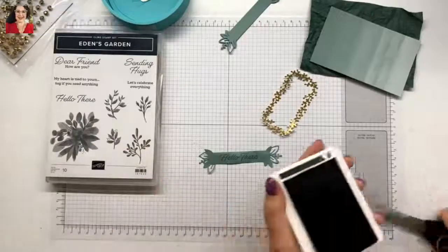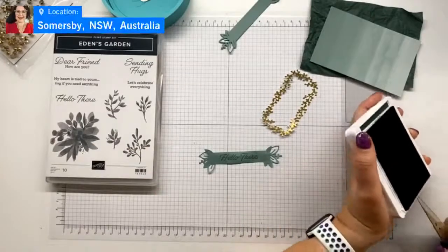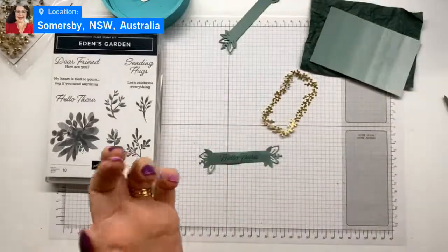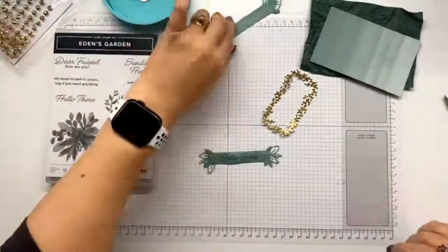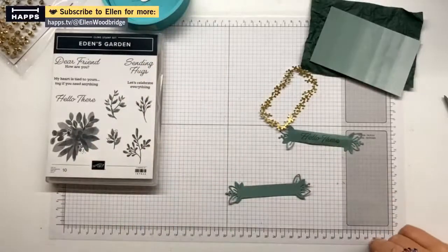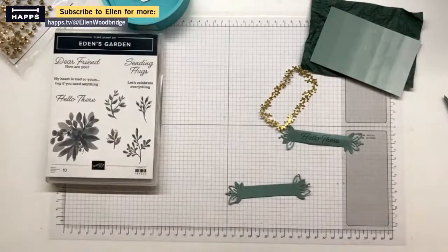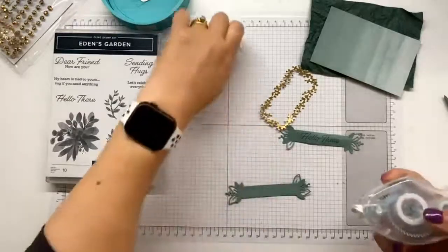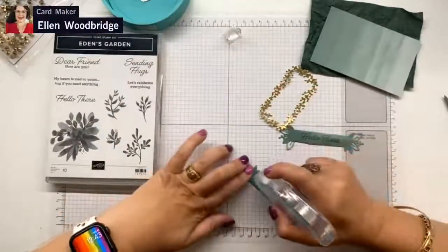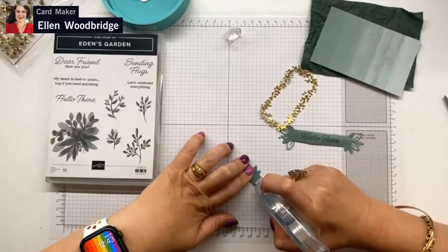But hey, we have a stamped sentiment. This card can go to anyone. It doesn't have to be masculine or feminine. I'm not very keen to use my wet glue on this cotton paper, so I'm just going to use my Stampin' Seal and just go along.